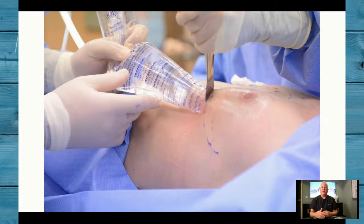That all leads to and sets up the next important aspect, which is what we call fast track recovery. So breast augmentation today, the state of the art is to recover within 24 to 48 hours. And the vast majority of patients, probably over 90%, feel good enough to go out to dinner the night of surgery. So you should have very minimal pressure, very minimal discomfort, allowing you to really re-engage with your life and family as quickly as possible.